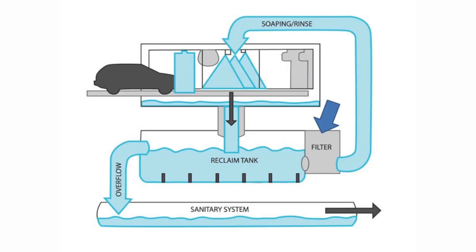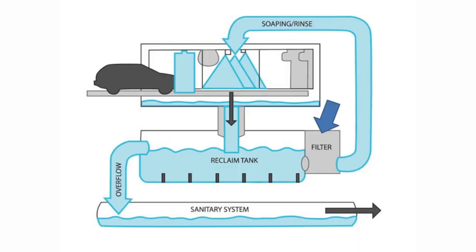How this works is as the car enters the tunnel and the water starts going down each side of the car, rather than running off into the street, into a storm drain, into that bear's river, it goes to a reclaim tank to be pumped up through the filter and reused again. Reclaim, filter, reuse. Any extra water just goes back out into the regular sanitary system.